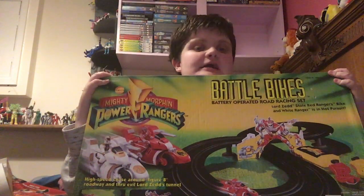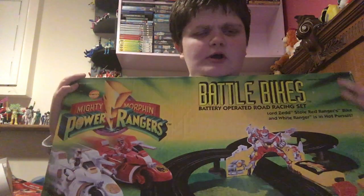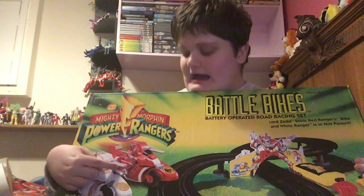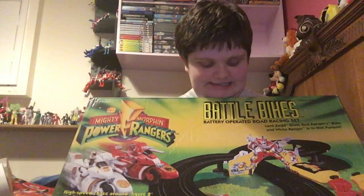Now this box I have to keep because it has this thing in it. At the back it's just completely blank. But you've got the White Ranger and Lord Zedd driving the Red Ranger bike. Yep, Lord Zedd stole the Red Ranger bike.